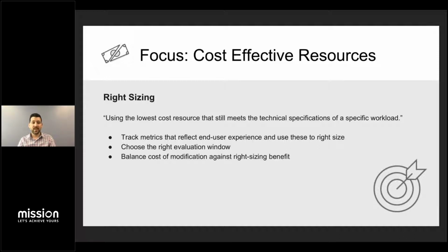And AWS recommends that you pick metrics that reflect the end user's experience, right? And that means that you don't just want to pick averages, for example. You might want to pick the 99th percentile, or you might want to pick maximums. You want to track metrics that reflect that end user experience, so that when you are right sizing, you're not right sizing yourself out of a good experience and into a bad one.